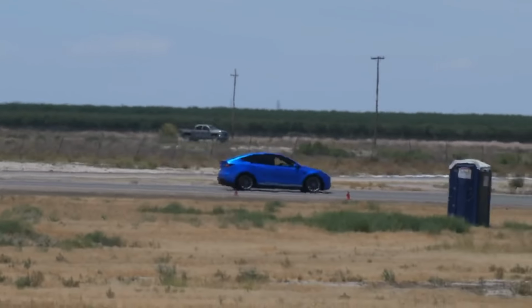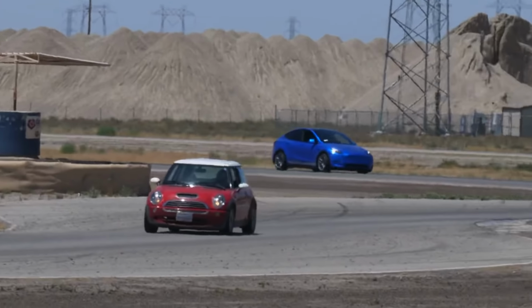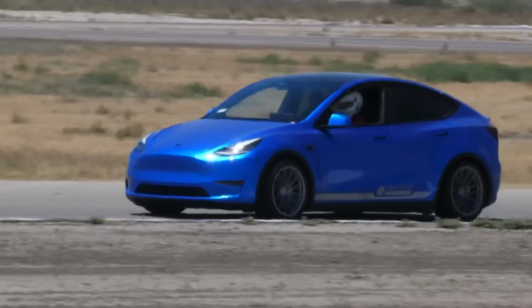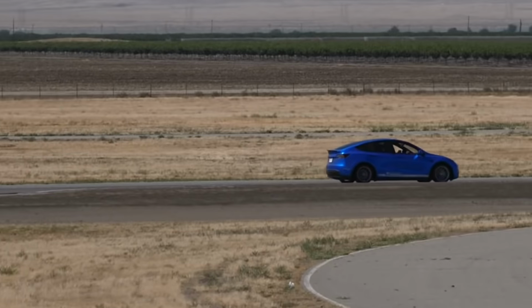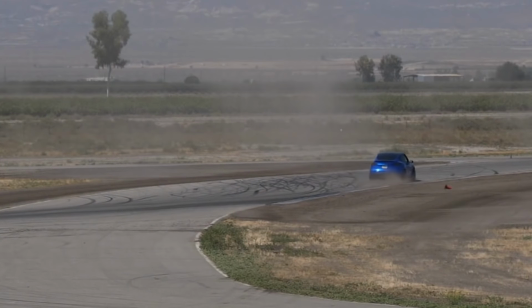Coming through some of these fast sections, through the transitions, the car responds really nicely. Those carbon ceramics, they're predictable, they're reliable, and the braking force feels really good. I really like the car mid-corner when it's loaded up. I can really feel the balance of the vehicle. It feels very good balanced front and rear.